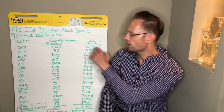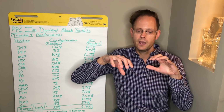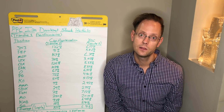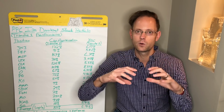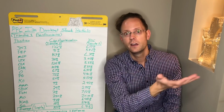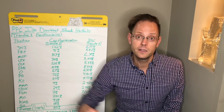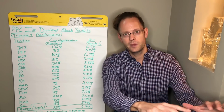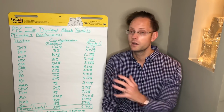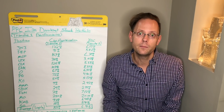And yield on cost might need a little bit more explanation. It takes the current dividend of J&J. I look at the quarterly dividend, multiply it by 4, so the income that's coming through right now in 2019, and I divide that amount by my purchase price. It tells me how much I'm yielding on the amount I paid. It doesn't matter what the current yield is, because current yield doesn't affect me. What affects me is how much I paid, which is a lot less than the current market price.